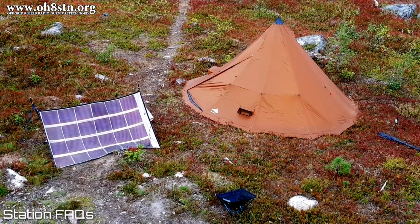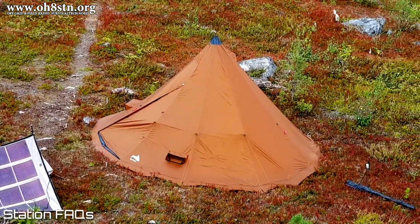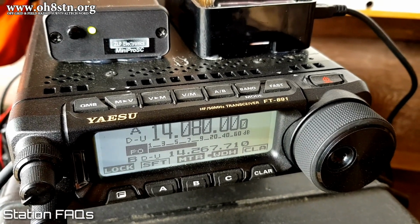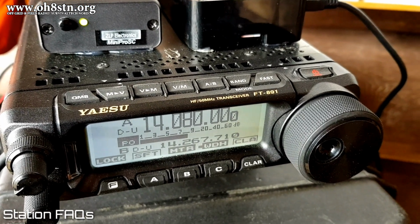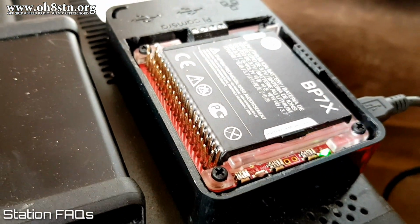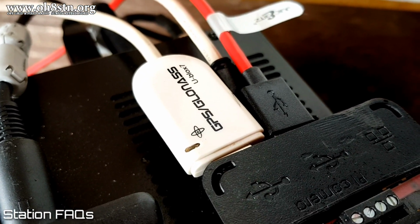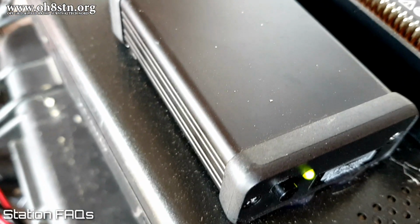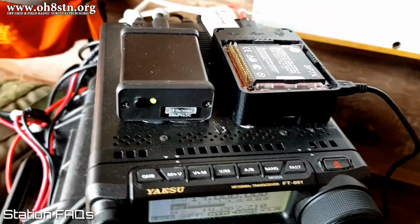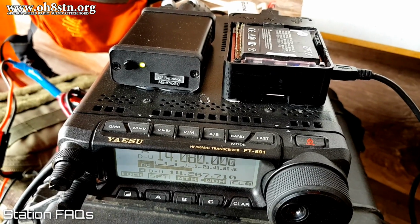Now, while I was up in Lapland, I received lots of questions from you all about the station. So let's go through some of those. One of those questions was, why use the Raspberry Pi? Well, the simple answer is interoperability. I don't want to connect to a computer. I want to connect to my radio or my communication system. And I want to do that with whatever device I choose. It might be a mobile phone, it might be a tablet or a laptop. But I always want the user experience to be exactly the same. So the Raspberry Pi and the FT891 are an integrated system working together.